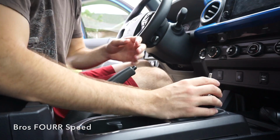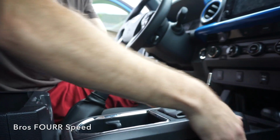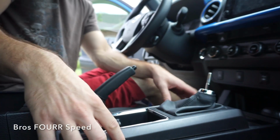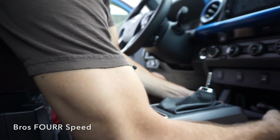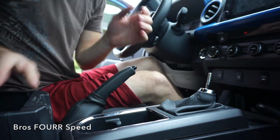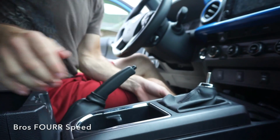So now that I have the shift knob off, I'm just going to give the center console a good tug, and that's going to loosen up the front of it. Unfortunately, I can't just take this strip out to get underneath. It's all one solid piece. Let me just get some more things out of the way. I need to be careful of what I'm pulling up, but you've got to have a little bit of force on it. Oh, there we go.